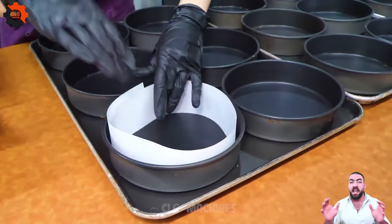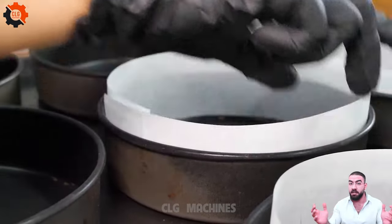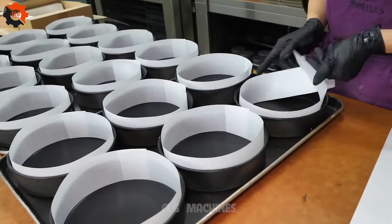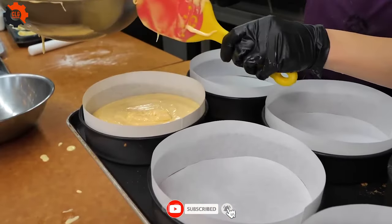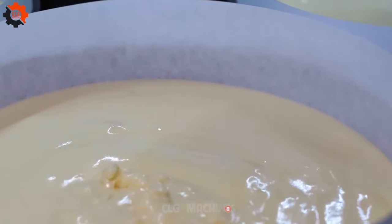Luscious layers of fluffy cake adorned with creamy white frosting and topped with the juiciest, most succulent strawberries you've ever laid eyes on. It's a flavor sensation that'll have you swooping with every bite.